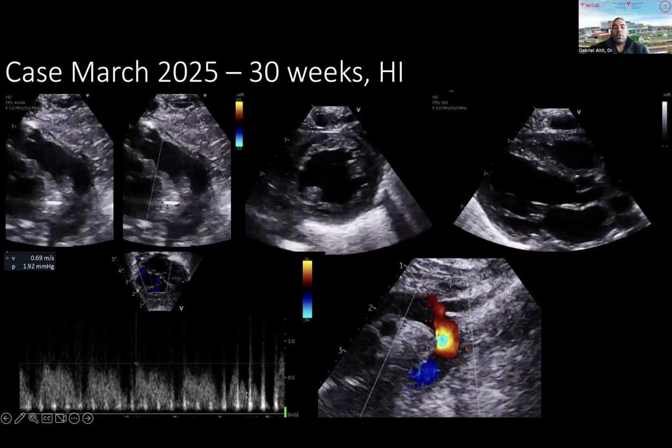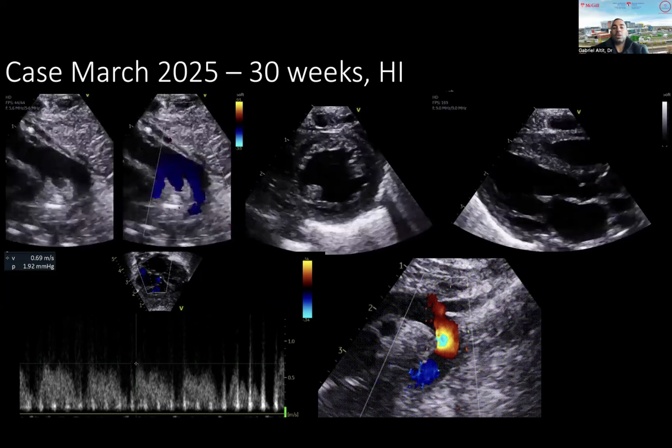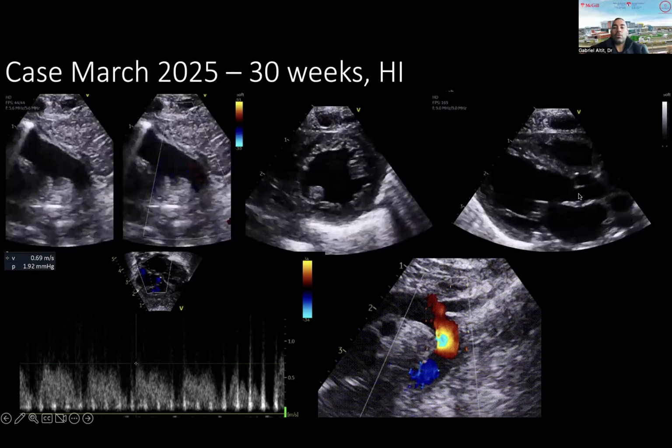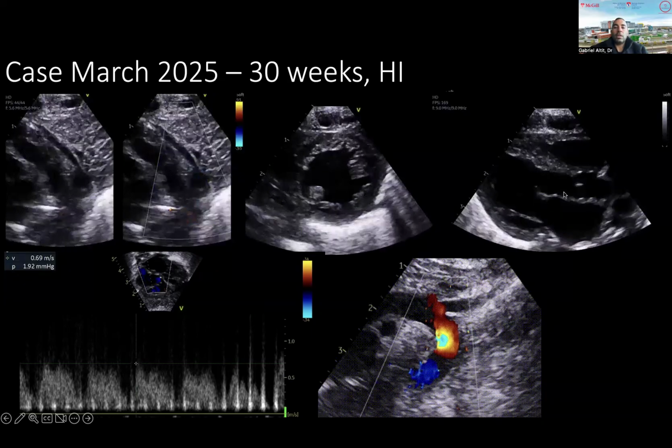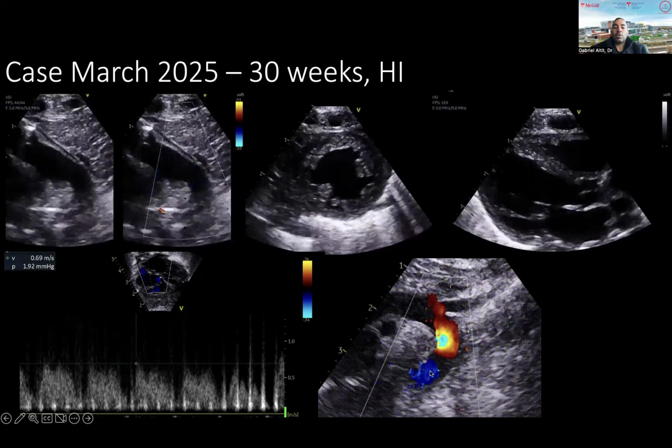So this is a patient that was preductal desaturated, postductal desaturated. And the reason he was preductal desaturated is that there was no forward flow, and you can see barely the aortic valve opening, so all the flow going into the ascending aorta was retrograde.